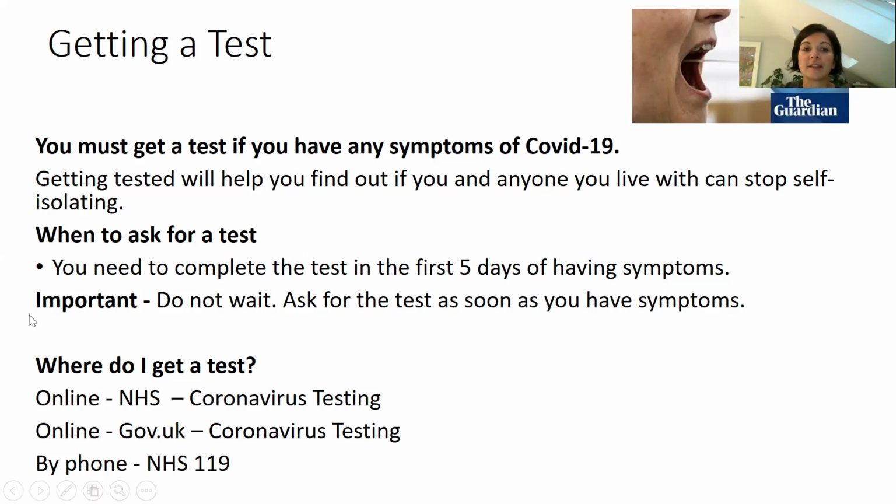So where do you get a test? Well, you can either go online and you can go to the NHS website. And if you type into a search engine, NHS coronavirus testing, it will come up with the website and you'll follow it through that way. Or also online, you can do the same thing. You can go through gov.uk and put into a search engine, gov.uk coronavirus testing, and it will send you through the same process. Or if you can't get online, you can phone NHS 119. And then you will be able to sort out getting a test that way. So that is how you book yourself into a test.